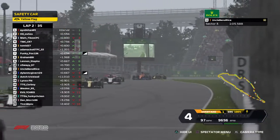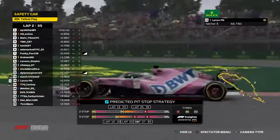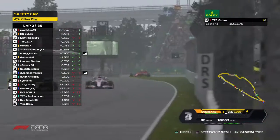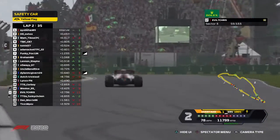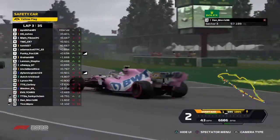They're all the drivers who have not pitted on the end of the first lap after various dramas that have gone on there. Dylan is P12, Dutch is 13th, Lynx is 14th, that's where he started, so he's neither lost nor gained in all that. Callboy's down to P15. Wesker lost out because he had the double stack in the pits, he's 16th. Even Chris, after that great qualifying, caught up in that accident, he's down to 17th, he's down 11. Funky Chicken is 18th. He's still up 2 despite having to pit.